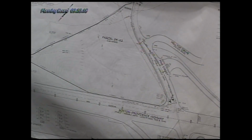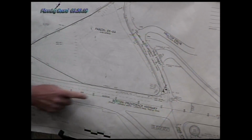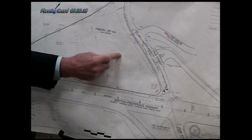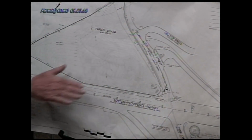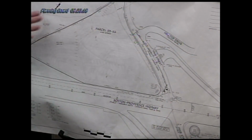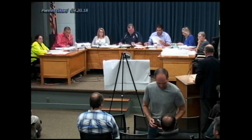And then the topography rises up in this location, there's a high point here. Here's Pine Street, Route 1 northbound this way, and then it's sloping down towards the back, and it slopes down until it gets to the wetland at the rear.